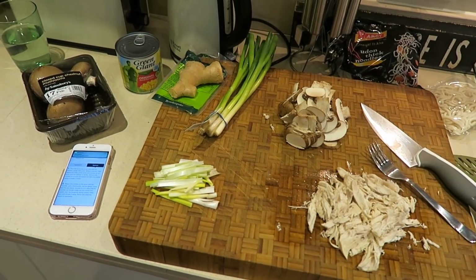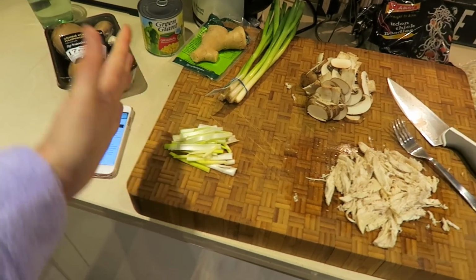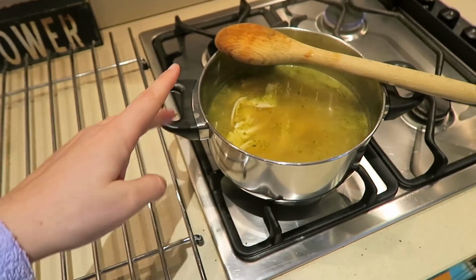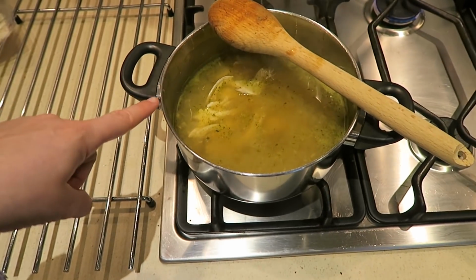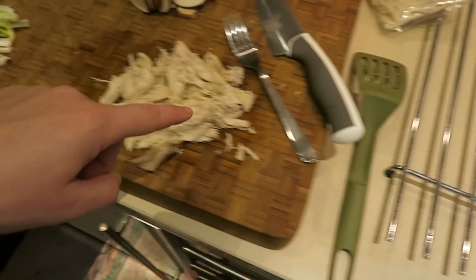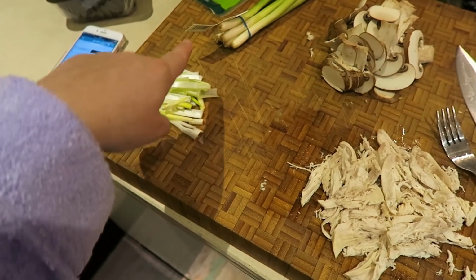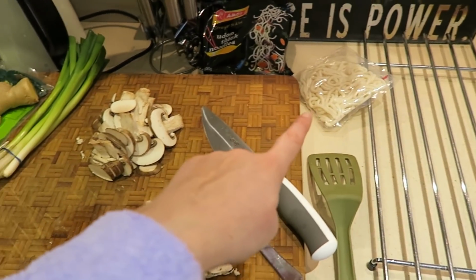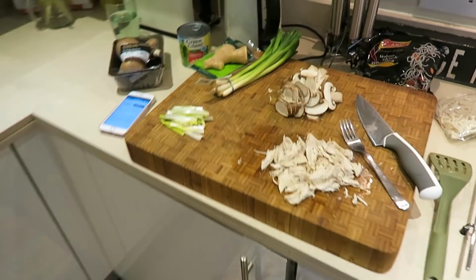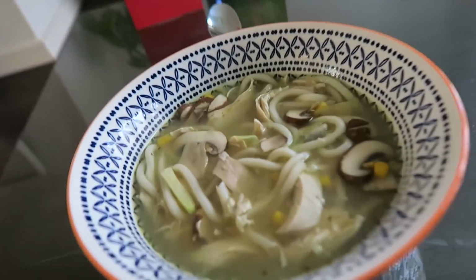So it's lunchtime now and Helena isn't feeling too well today, so I'm making her from scratch, which I never ever do, so I'm not going to pretend like this is a normal thing, some chicken noodle soup. So here I have vegetable broth with garlic, ginger, and I've just poached the chicken, so that's going to go in now with mushrooms, spring onions, noodles, and a bit of sweet corn, and then simmer up a bit. Yummy!